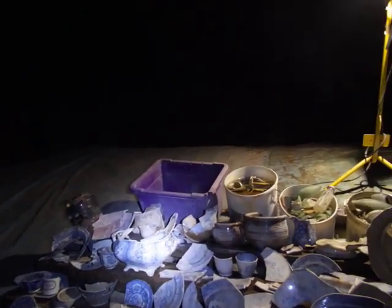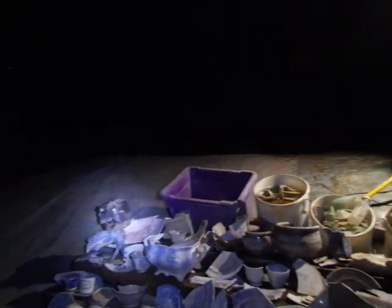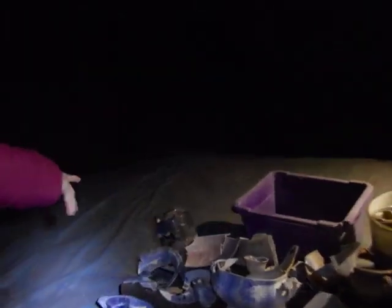There is an old Liverpool Royal Infirmary hospital still about 10 minutes from here, but this may have been an earlier building. That was a very early sink, very decorated. These I call the IKEA range.